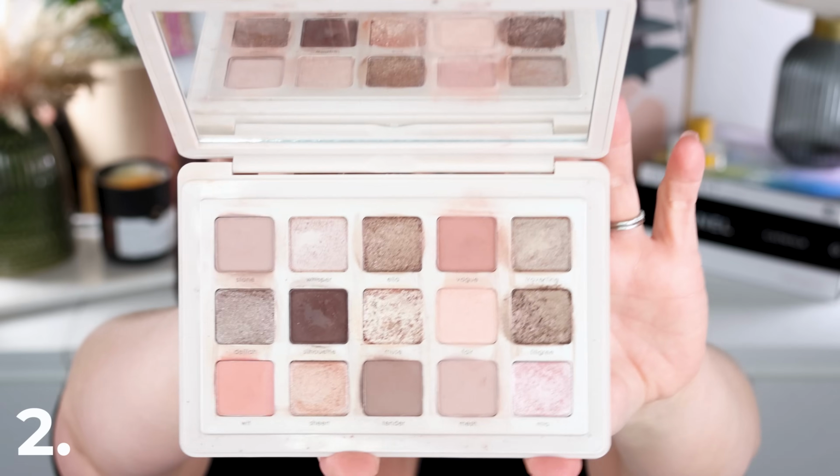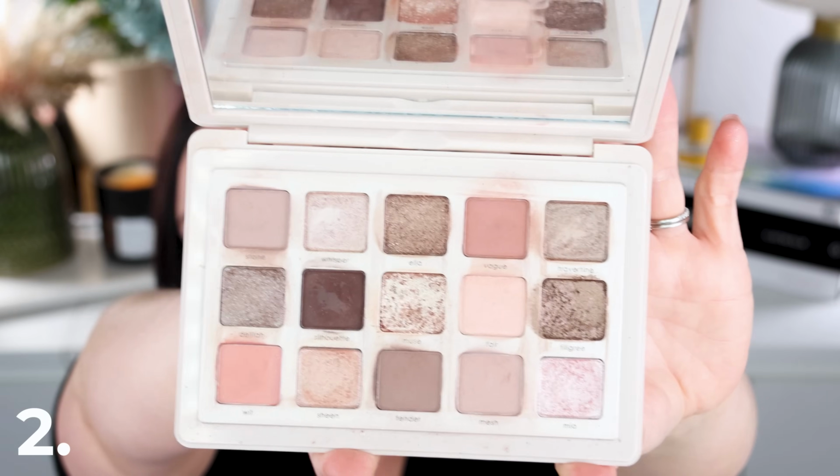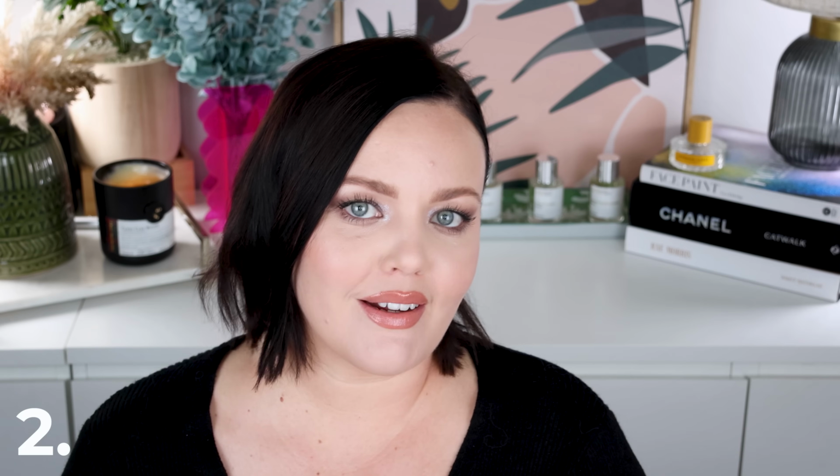Number 2 was Natasha Denona I Need a Nude. I mean, I feel like for me, it's pretty self-explanatory. Such a perfect neutral palette for me. It is my kind of color story that I would reach for. If I was absolutely forced to give up my entire eyeshadow palette collection, honestly, this is probably the one that I would keep, because these would be the colors that I would wear most consistently. I would be absolutely devastated and I'd give my palettes up kicking and screaming because I love my eyeshadow palettes.